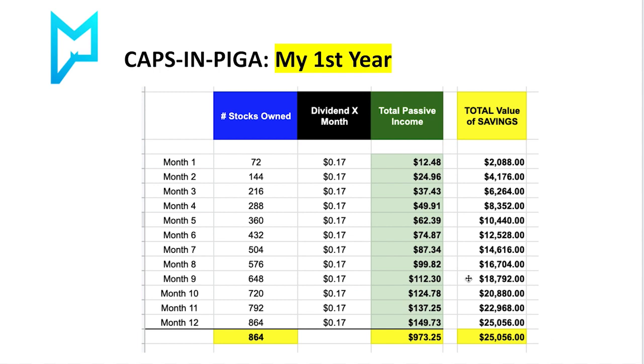So if we save $25,000 a year, that means we can roughly purchase about 72 shares per month, right? And that will give us a savings of almost $2,100 for the first month. And every single month that we get paid, what we learn in the course, CAPS in PIGA, we take that percentage of our salary and we purchase more and more and more stocks. So at the end of the first year, we would have taken our $25,000, invested into this example of AT&T stock. We would own 864 shares of AT&T, paying us a monthly dividend of 17 cents.